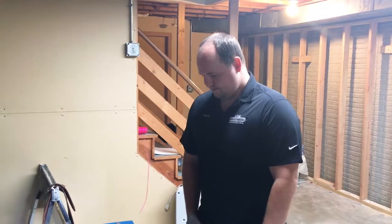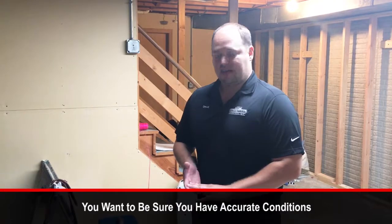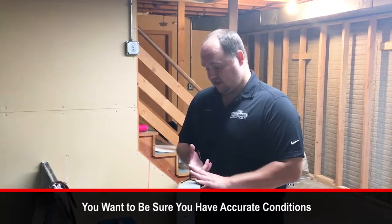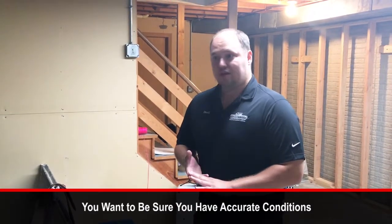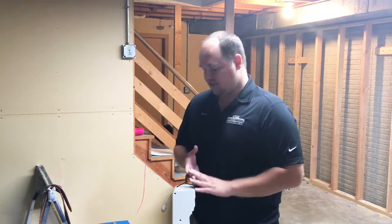Gotcha. So what are some tips for people that are thinking about getting a radon test or going to have one done? What do they need to do to be ready for that? Well, you're looking to make sure that you have accurate conditions, and that means weather, that means closing the home. You want to basically act like it's January 1st and keep the home closed other than normal brief entry and exit.